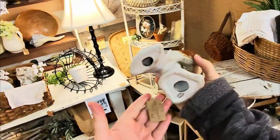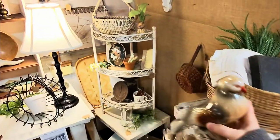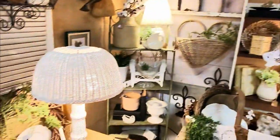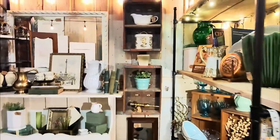And they had some canisters up there that were pretty cool. And then this was a ceramic bird. It was only like $9. But what interested me is it said made in Brazil. I didn't expect that. And then over here they had some really nice baskets and milk glass. And down here there was some ceramics as well.